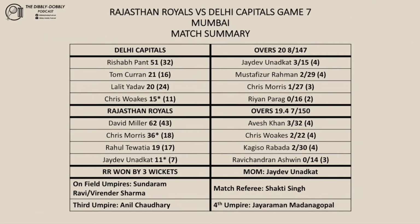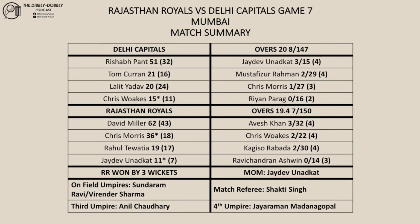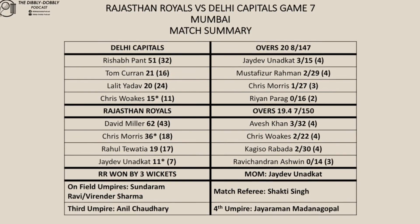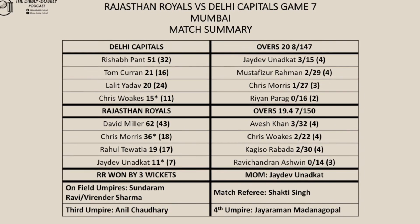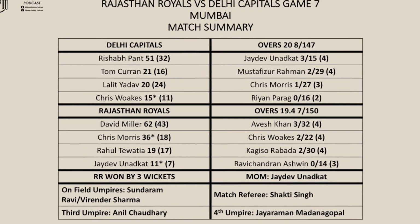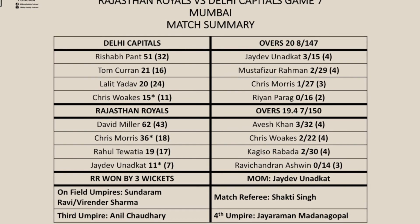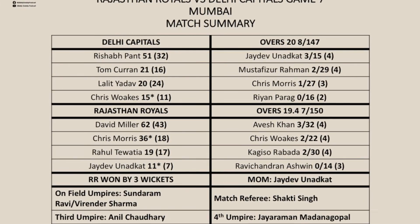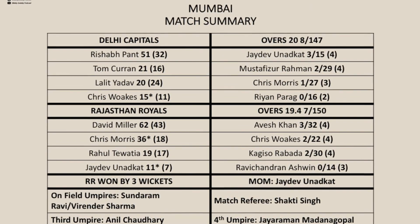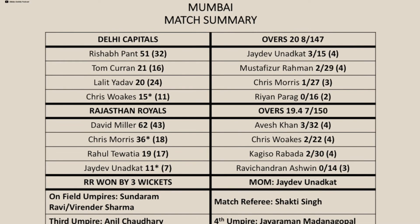Let's have a look at the match summary from Game 7 of IPL 2021 from Mumbai between the Rajasthan Royals and the Delhi Capitals. The Delhi Capitals batted first and made 8 for 147. Rishabh Pant top scored with 51 off 32 balls. Undercat took 3 wickets for the Royals. The Rajasthan Royals finished on 7 for 150 from 19.4 overs. David Miller top scored with 62 not out off 43 balls. And Avesh Khan took 3 wickets for the Delhi Capitals. The Rajasthan Royals won by 3 wickets, and Jaydev Unadkat was named man of the match.